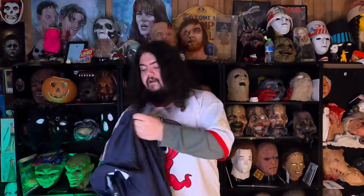Even if these weren't production or screen-use coveralls, they would be worth a lot more than that. But being that they do have ties to production, this is absolutely incredible. I certainly never thought that I would have the opportunity to own a pair of coveralls from Halloween 2018. Many of you watching do know that I have in the past owned a pair of Michael Myers coveralls from Rob Zombie's Halloween 2, but to me, this is still a little bit cooler.